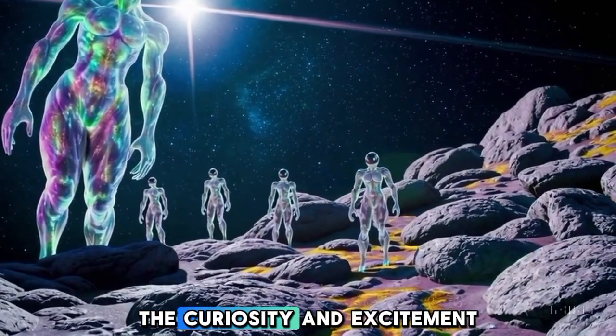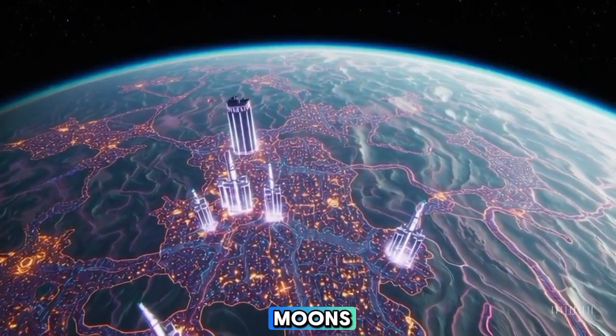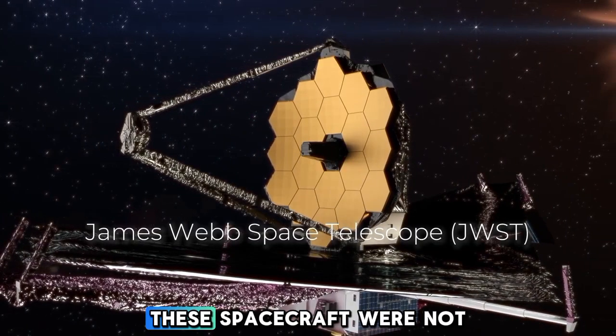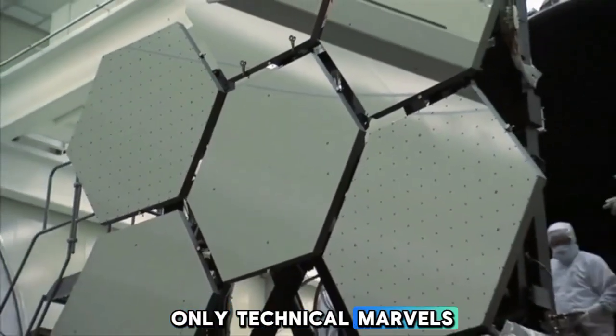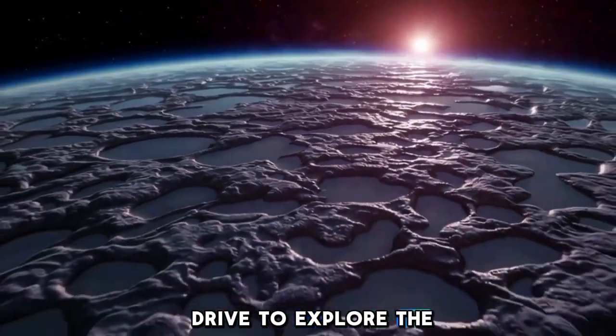The curiosity and excitement that followed the transmission of the first images of distant moons, planets, and stars ignited a sense of wonder that transcended the scientific community. These spacecraft were not only technical marvels but also symbols of humanity's collective drive to explore the unknown.